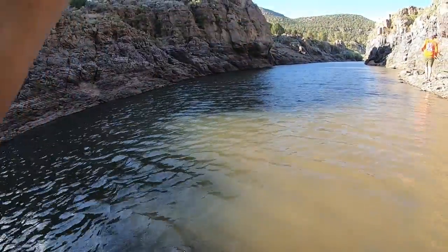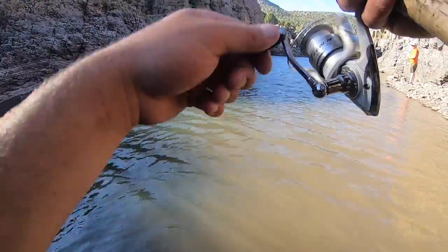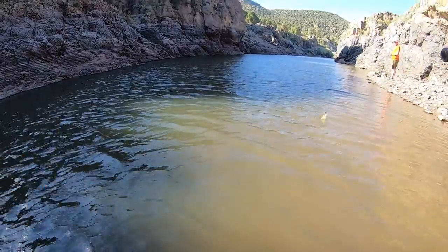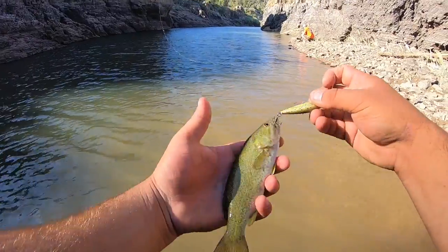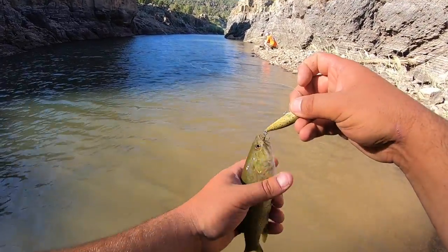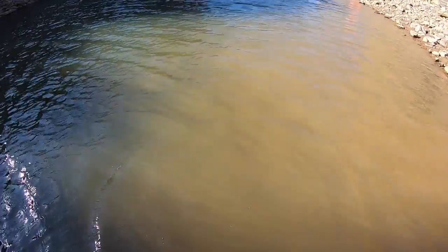Oh, there's another one. Wait. Dude, I can't tell. No, that's a fish. Yep, that's a fish. Tiny. Little smallie. Cool. Bass number five. Any bass is a good bass. Hey, there he goes.